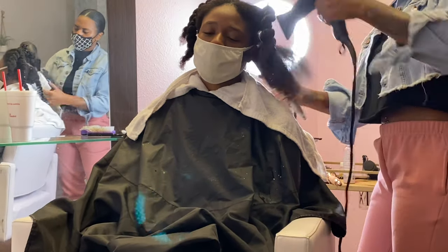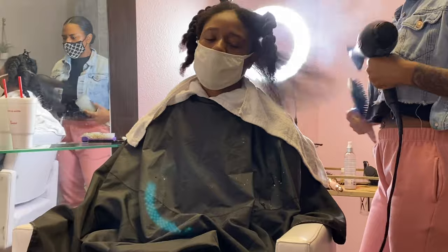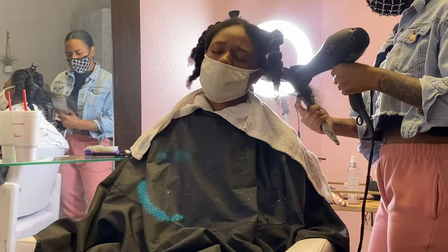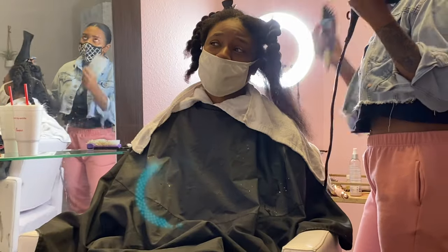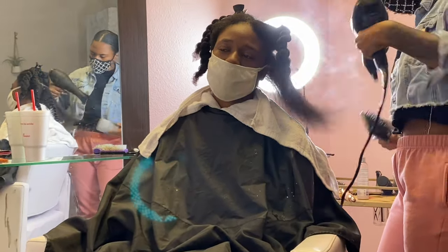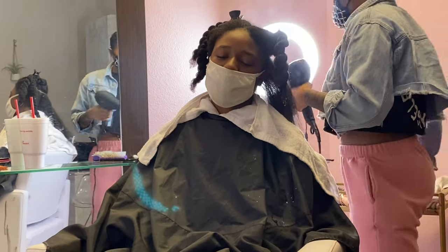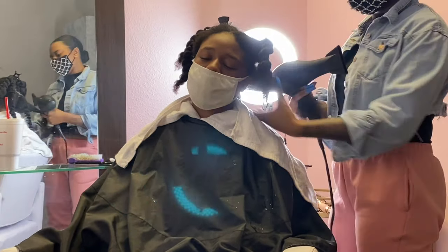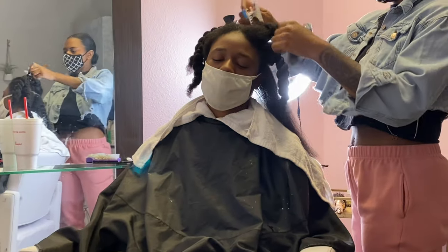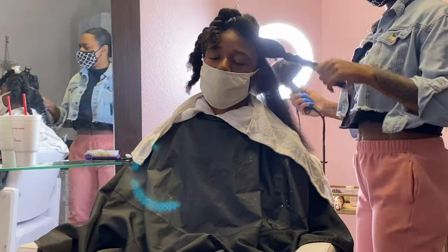So if you guys see me jump anytime throughout the blow drying or the flat ironing process, just know that I do have a strong fear of flat irons. So even the steam from the blow dryer or the steam from the flat iron is gonna make me jump. So yeah, please bear with me. No, the stylist is not hurting me. No, she's not burning me. The jumps are due to my own fear.